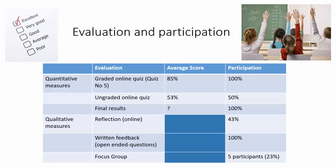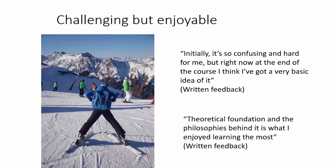On the qualitative side, I actually used during the course a reflective diary that, again, the participation was not full. But I also used the written feedback with open-ended questions in the last class of the course, and I had everybody filling out and giving me comments. And then, after the course, we had a focus group with 5 participants.